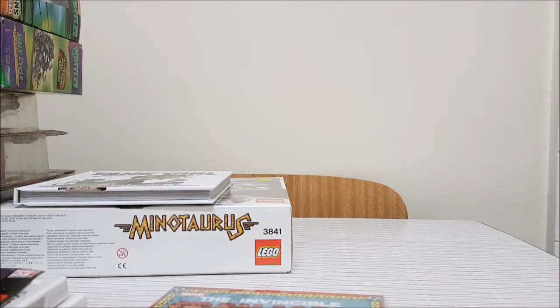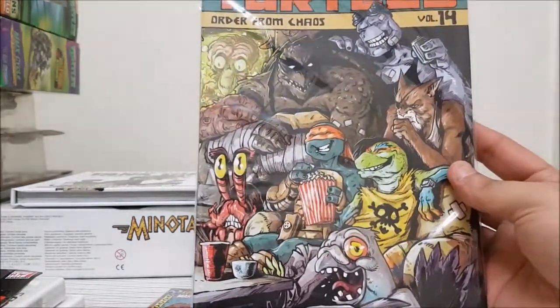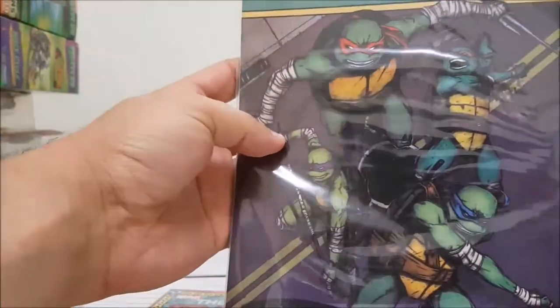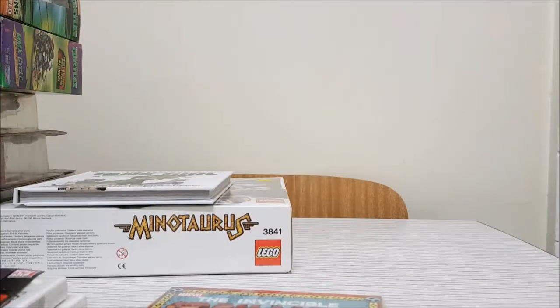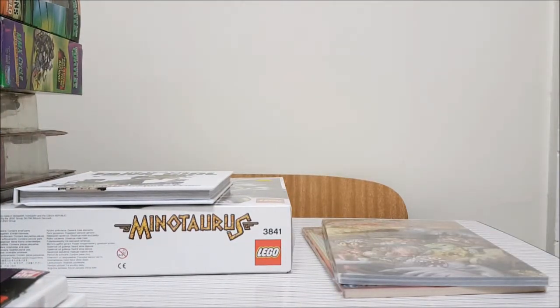Volume 14 of the Teenage Mutant Ninja Turtles comic. I'm not sure which series this is from, but I got this for very cheap. I think it's newer. It's not classics. I don't think it's classics. Yeah. So that's pretty cool. I'm going to check that out. I'm a huge Turtles fan. What else have we got?